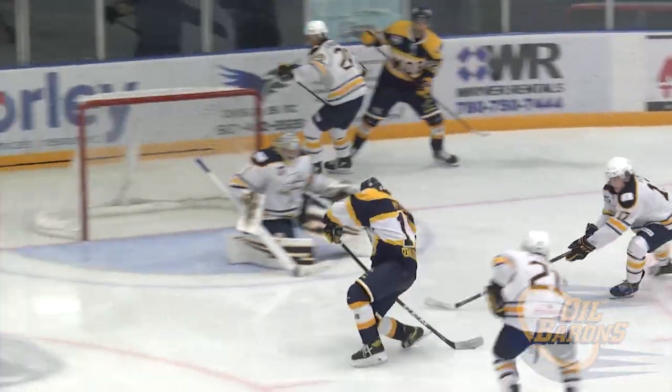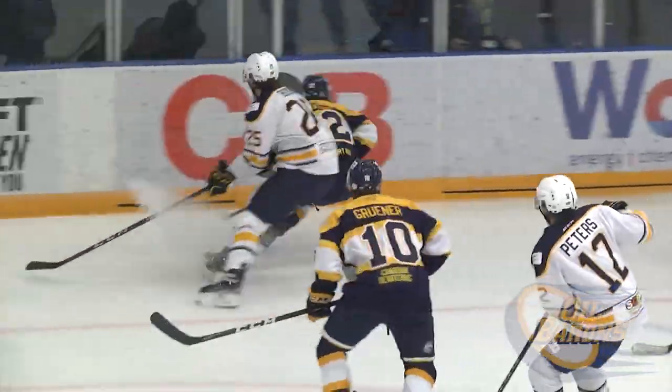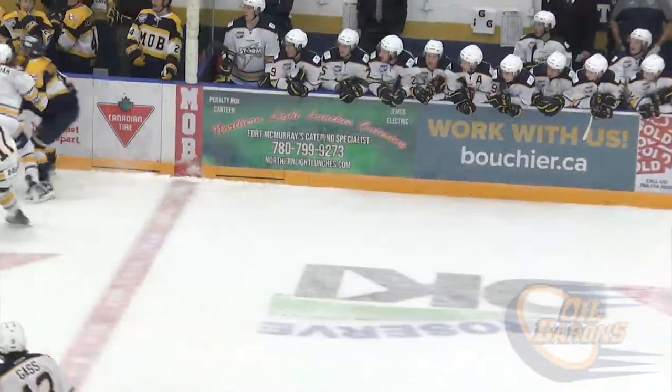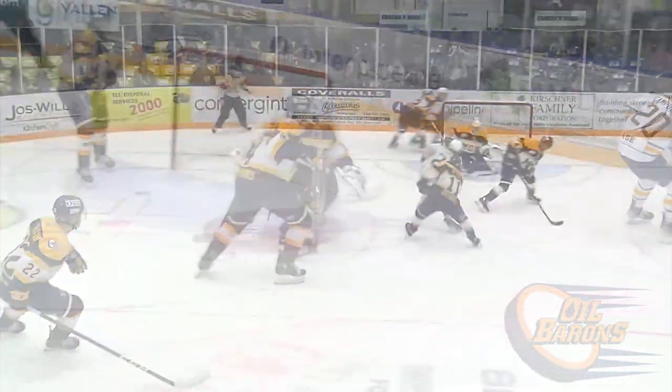Opening minutes. Here's McCoy on the steal. The shot, and he couldn't get good wood on. Gravink trying to find it for the Oil Barons. Going to twist off a check. Comes out in front. Here's Burkhart, and he snaps. Rebound comes all the way around, and it's a race the other way. Demers, high shot. Ness to save. The rebound's there.